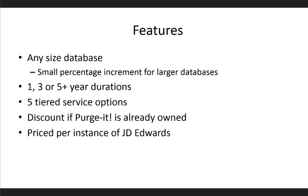If you're an existing Purge-it customer, we do have one of the tiers that's targeted specifically for you because you already own the software. And this is priced per instance of JD Edwards. By instance, really, we're talking about if you're a multinational or if you're a large organization and you have a standalone instance for North America, you have another instance of JD Edwards for EMEA, you have another one for South America. Each of those, we'd be looking at doing the pricing for them individually, largely because the services tied to them are by instance.